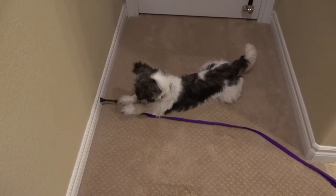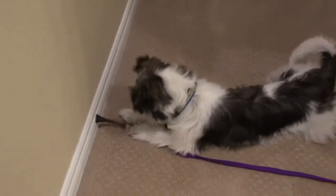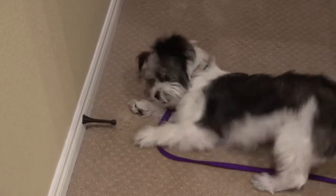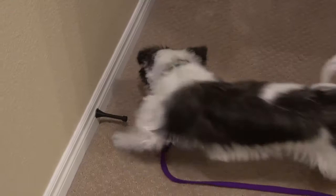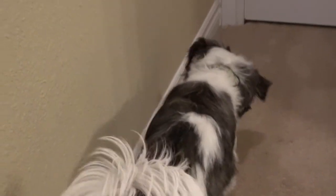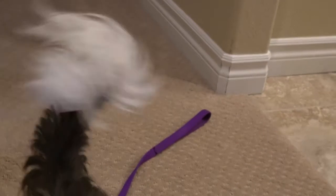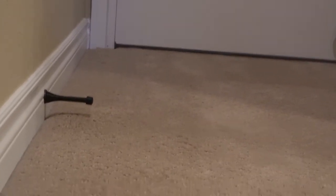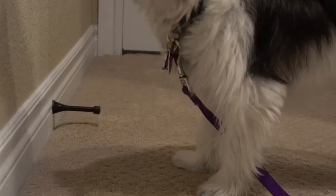ShiChis are very smart, and as pups, they get bored easily. Right now, she's wondering why I'm not stopping her this time. What are you doing? You're wondering why Mommy's letting you play that, aren't you? Because Mommy usually says, no, Kyiah, no. But for some reason, Mommy's letting you play with it today. What is going on with that?